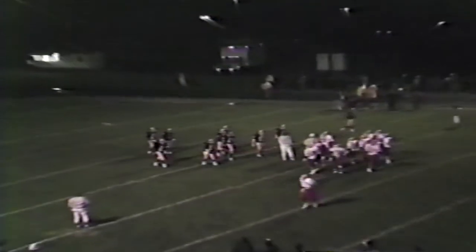The kick deflected. Bet you he passes. The pass intercepted by number 1, Rick Bennett. Pass intercepted by Rick Bennett. He rolls out of bounds, so the ball goes back over to the Rockets.